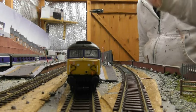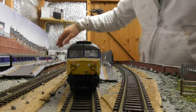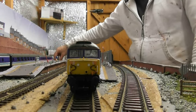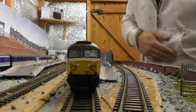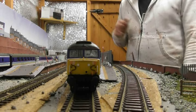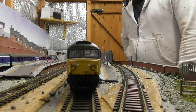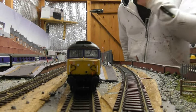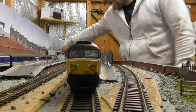Also, while I'm actually at it down here, I must explain as well that I will be then putting the cork down onto platforms 2 and 3, and then installing the new track onto platforms 2 and 3. And once that's done, I'll then install dropper wires once the copydex is fully dried on the track into platforms 2 and 3. I use dropper wires at the end.